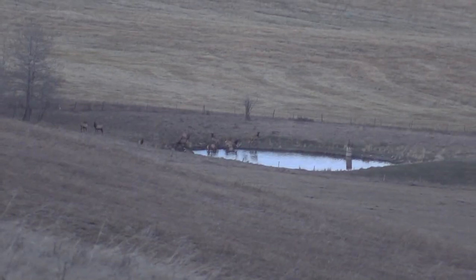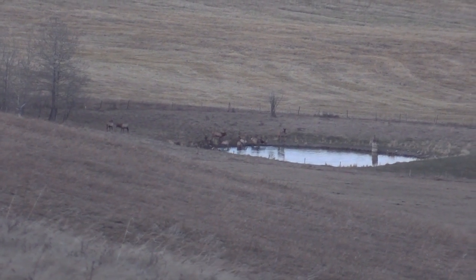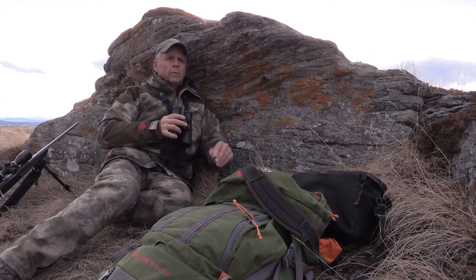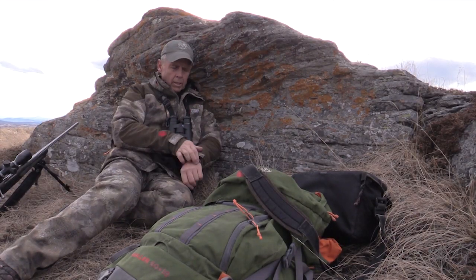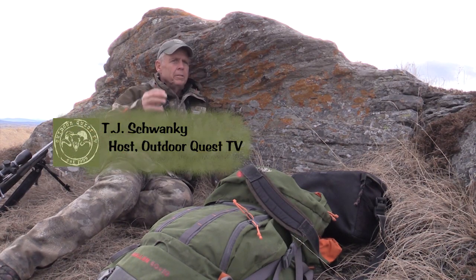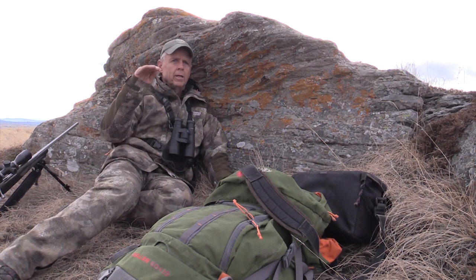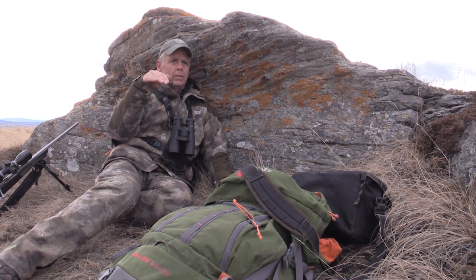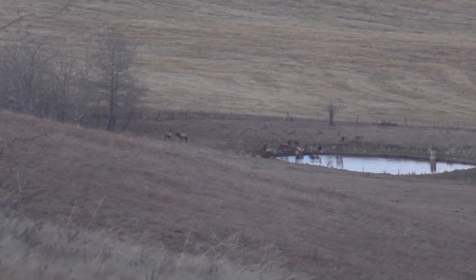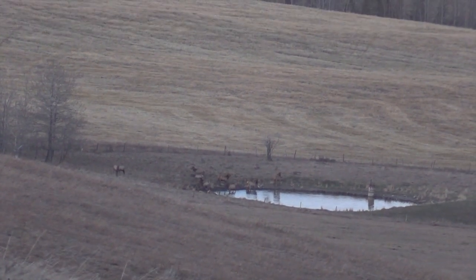There's some elk right now coming down onto that water hole. See about 20 of them. I'm actually right in the water. I only see cows and calves right now, but I think what I'm going to do is get down there. I've got a little over an hour yet, so I think what I'm going to do is get over there and get to right where I was sitting yesterday morning, and then from there it's about 300 yards down to that water hole, and hopefully there's a bull with them, but all we can do is go see.